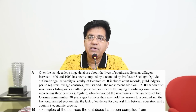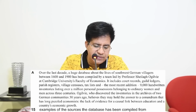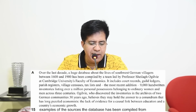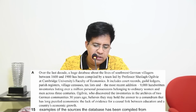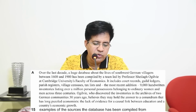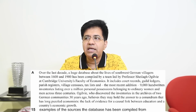Now what is a record? It's database. Exactly. It includes court records, guild ledgers, parish registers, village census. Now what is this? This is the example of sources the database has been compiled of. What are the sources? Sources are court records, guild ledgers, parish registers, village census, tax lists. These are the sources. That is why for question number 15, the correct answer is A.